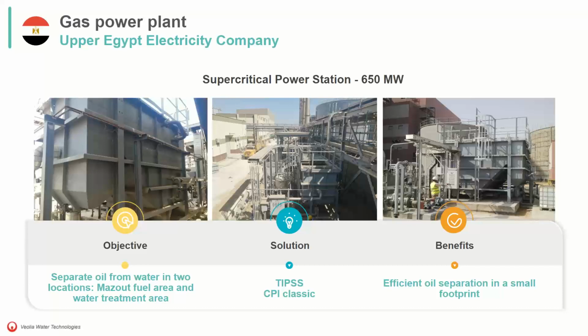So all spills in the gas plant and the runoff water contamination were treated. The solution was the classic CPI. You can see the steel tank there with some piping around it and some cables for the electrical operation of it. It's combined with some other technologies. And the benefits, of course, is the efficiency in the oil separation in a small footprint.